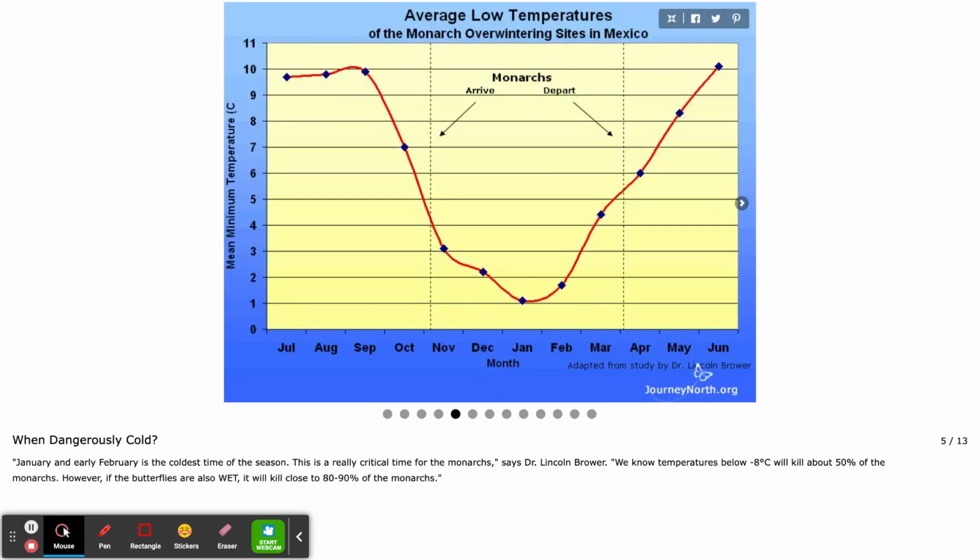When is it dangerously cold? January and early February is the coldest time of the season. This is a really critical time for the monarchs, says Dr. Lincoln Brower. We know temperatures below -8 degrees Celsius will kill about 50 percent of the monarchs. However, if the butterflies are also wet, it will kill close to 80 to 90% of the monarchs.